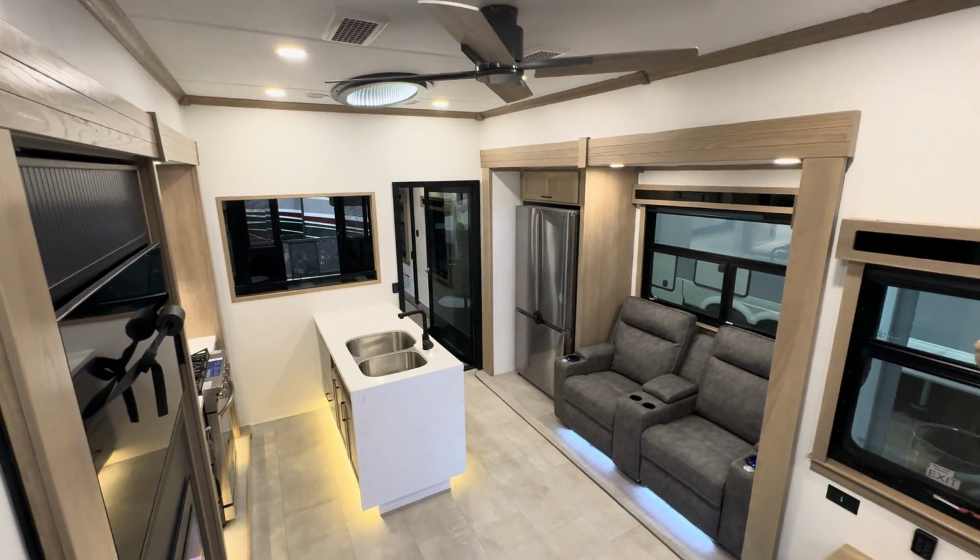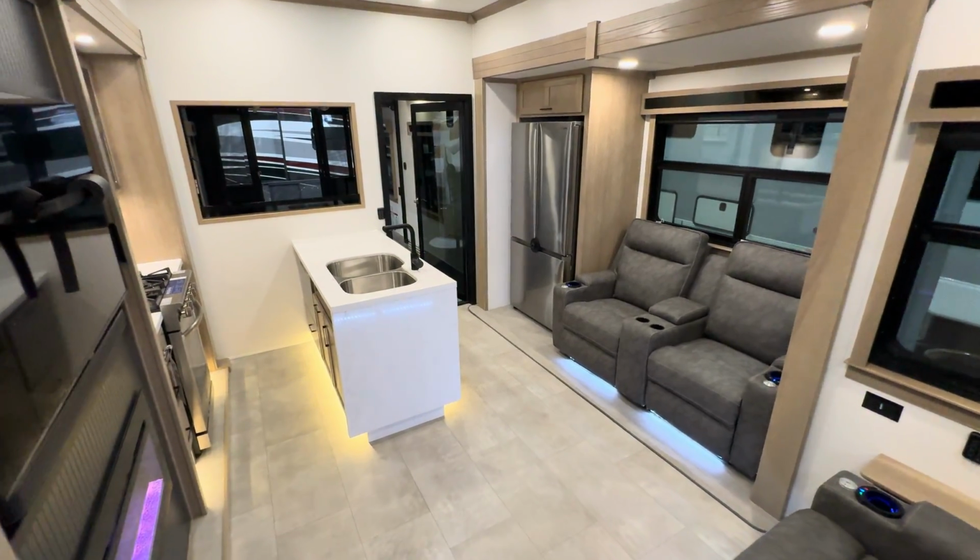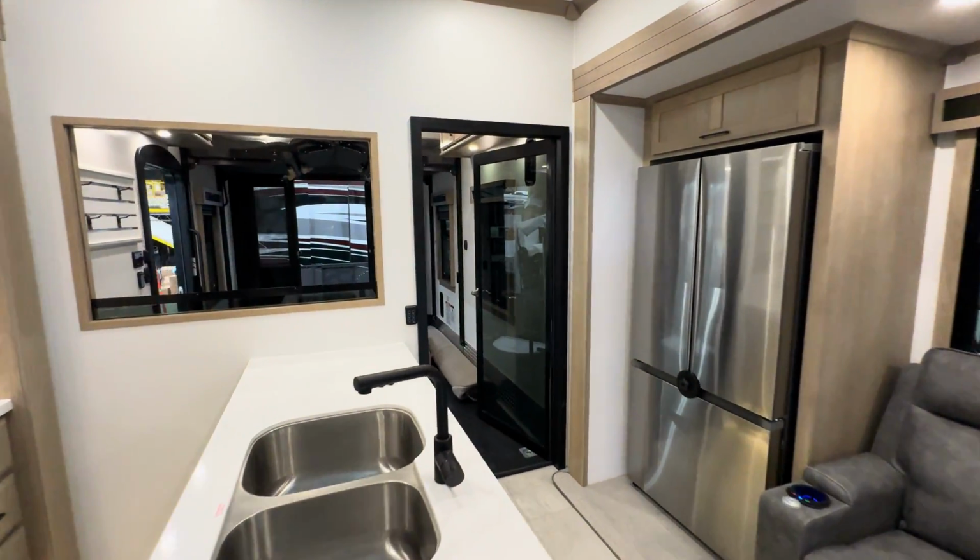Again, this is the 2024 Riverstone Legacy 4513 DST. Pretty darn snazzy.